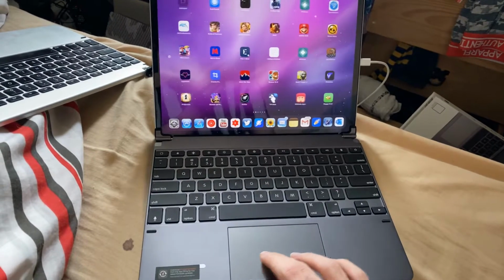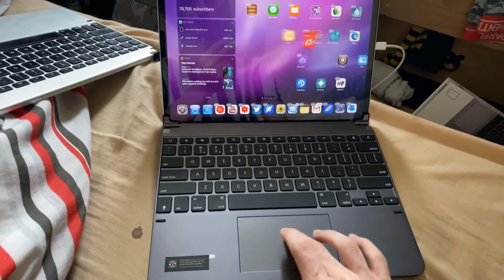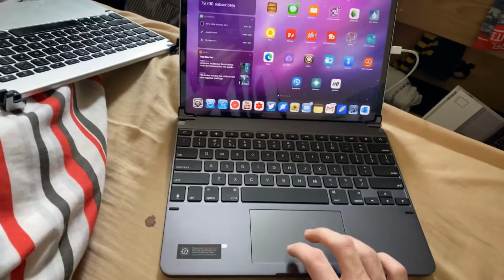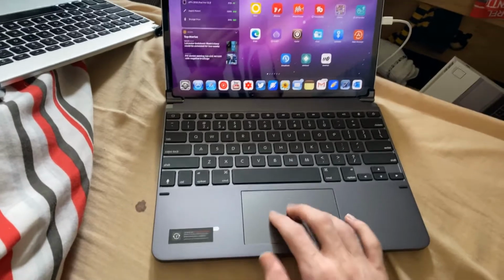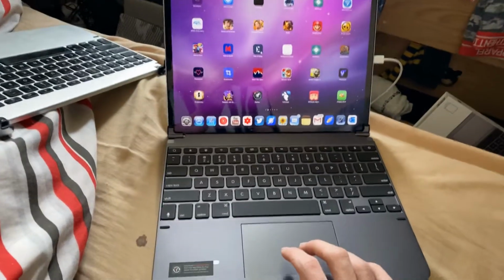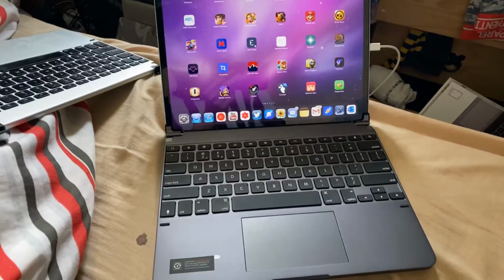If this scrolling is fine, and you can see it works literally every time, moving the cursor around is fine. The only issue is with the two-finger swipe, and the three-finger swipe doesn't work. Now, I think for the three-finger swipe, they'd have to rely on Apple, but for the two-finger swipe, all they need to do is engineer proper drivers for the Brydge so that it can fix it. So if you're wondering, oh, this is a horrible keyboard case, it isn't really, right?